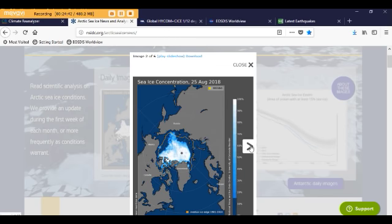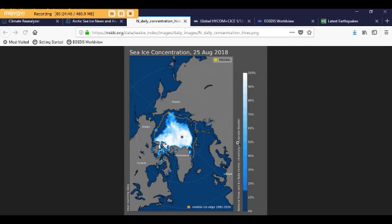Here's the sea ice concentration, and I'll get a bigger view here. We can see that the concentration is quite low, because as it gets into the darker blues, it means it's not as concentrated. That means it's not as packed together, it's more broken up and more slushy, and more able to be just broken apart in a cyclone or a big storm or anything like that.